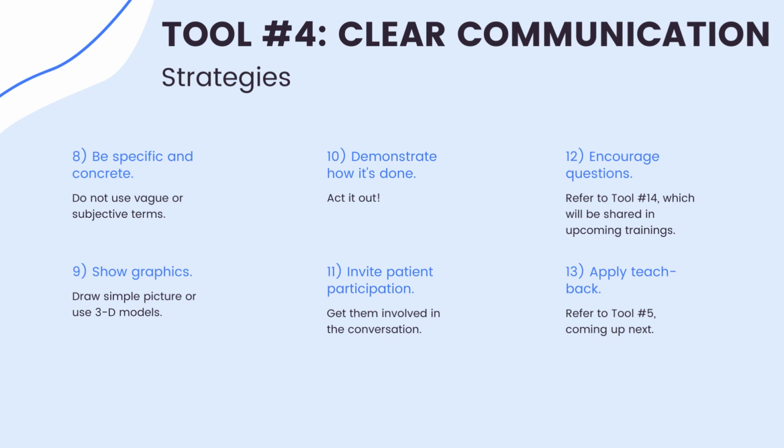Using clear oral communication strategies can help your patients to better understand health information. Communicating clearly also helps patients feel more involved in making decisions about their health and increases their likelihood of following through on taking health promoting actions.